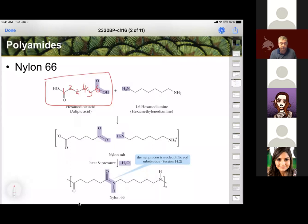Let's look at the other monomer. In this amine, we have 6 carbons. So nylon 66 gets the idea that 6 of the carbons come from the carboxylic acid, or the hexanedioic acid, and 6 of the carbons come from the hexane diamine, the other monomer, okay? So that's why 66 gets its name, okay?